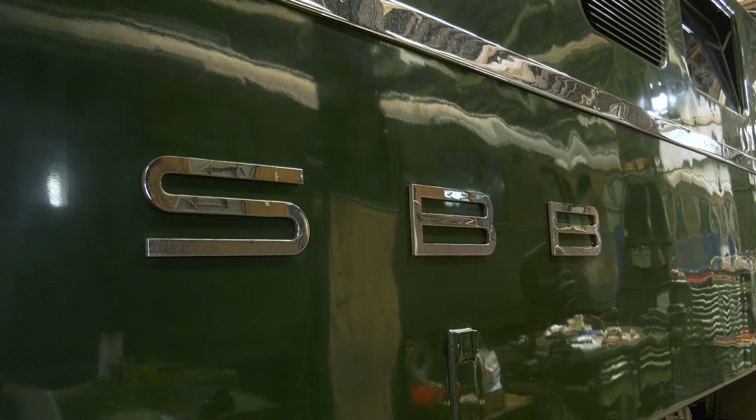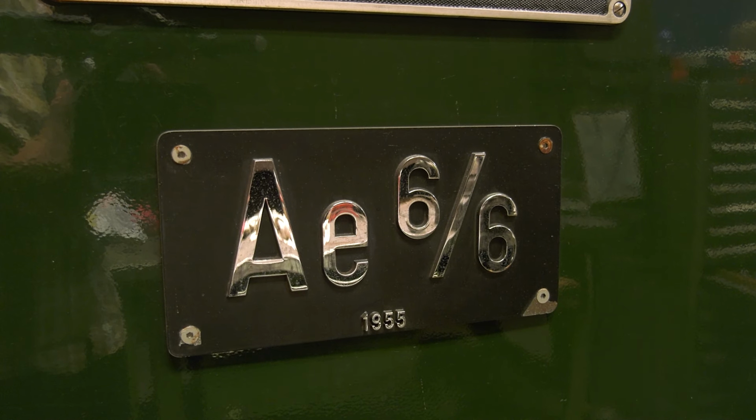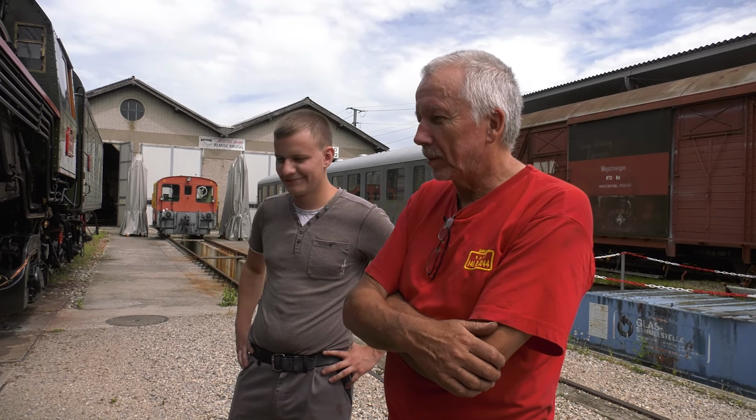It is also very important that we can transfer the know-how of the older generation to the younger ones, because we can't buy these services, the maintenance of historic locomotives, on the market. This is know-how that we have to preserve here. The transfer of know-how between the generations is therefore a very important key to ensuring that this can continue in the future.